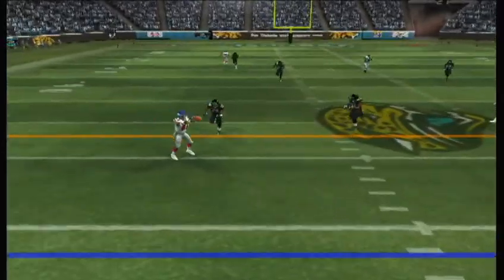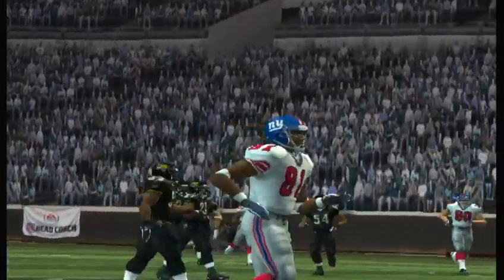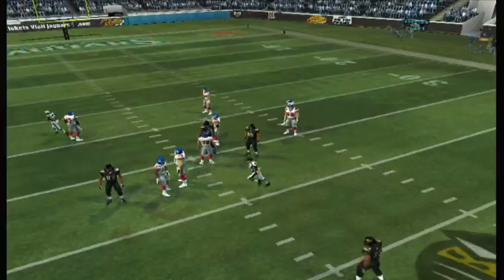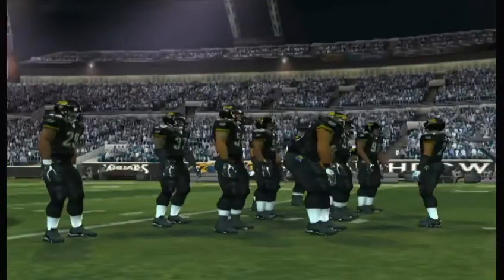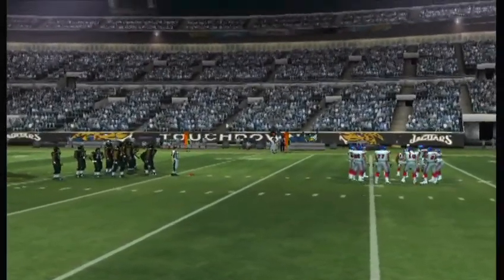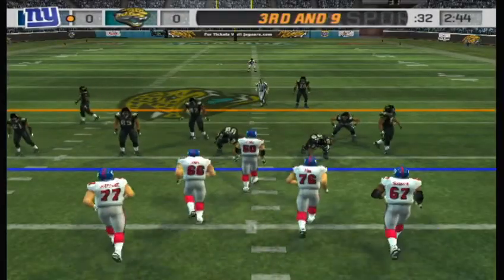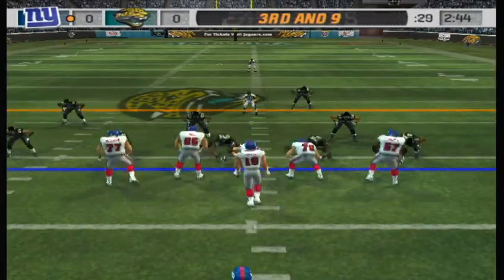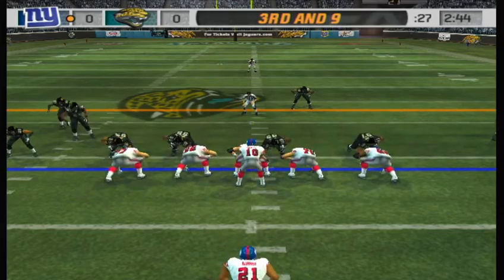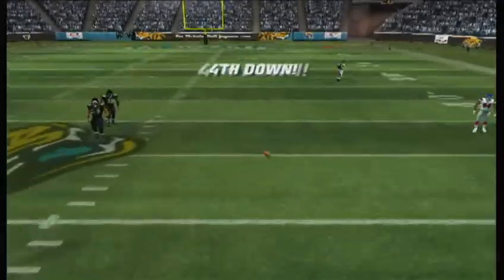Pressure coming. Throws it, and he makes, no, he can't hold it in. All he can do is look at his hands and wonder what the heck happened. Third and 9. Ball on the 39-yard line. The Jaguars come out in a nickel package. Closing in, gets the pass off.